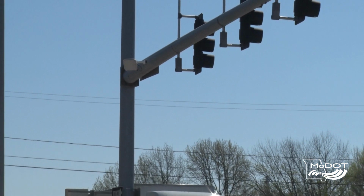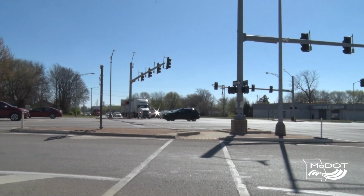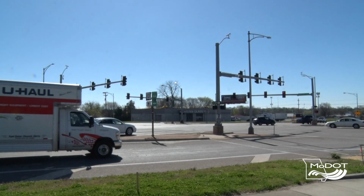And we realized that there was an underutilized feature of that, which is that we can set it up to also take lane counts, as well as still providing the presence detection. It just takes a little bit additional setup, but it has no additional cost, and it only takes about 30 minutes to an hour to set up per intersection, depending on the size of the intersection.